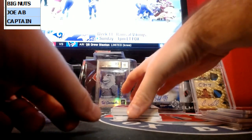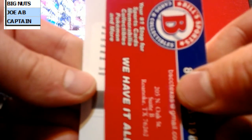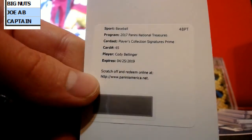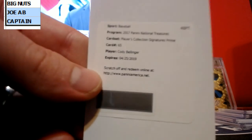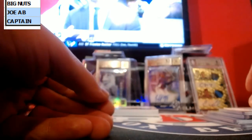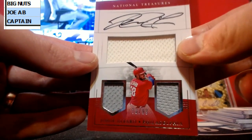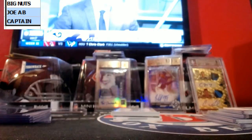All right, we got a redemption. Let's do a slow roll. Not looking. Oh, snappity snap, boys. Cody Bellinger, card number 65. Prime, ba-ba-ba-boom. There you go, a lot better of a box. After that, Jorge Alfaro out of 99. Tripler. For West Philadelphia.